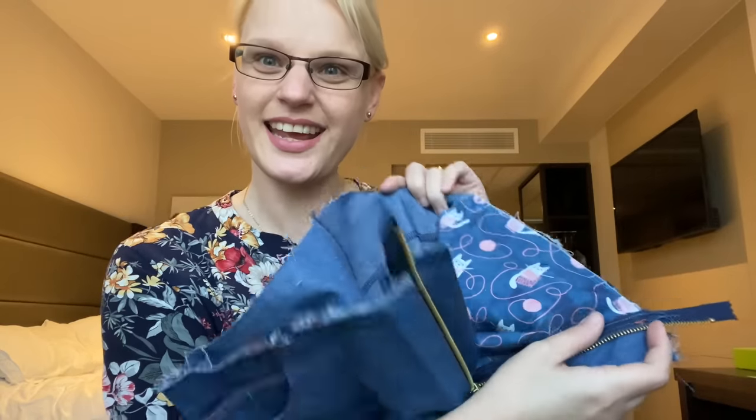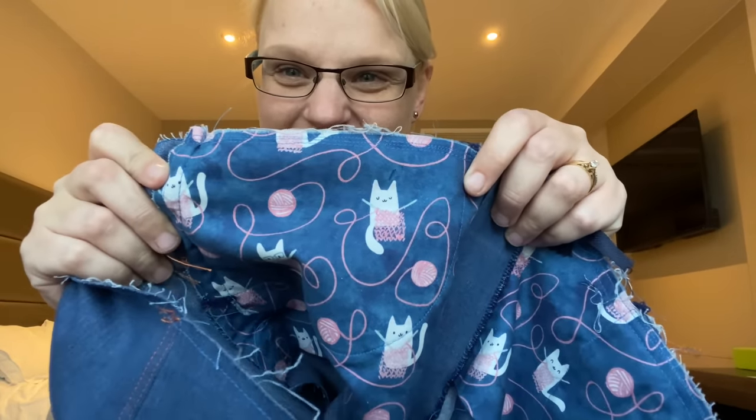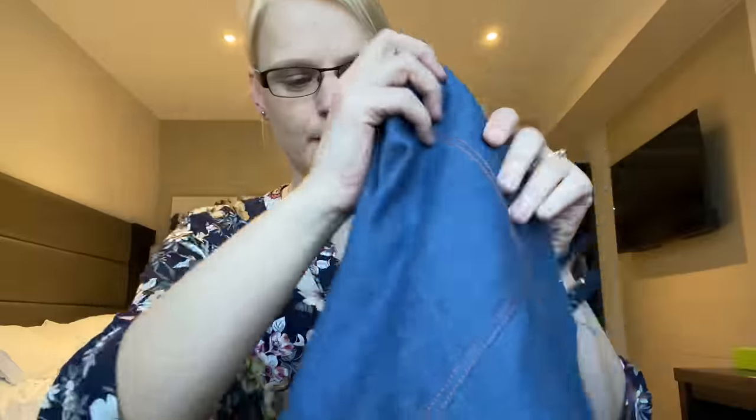Do you like my lining? I love that lining. It was given to me by one of my lovely followers, Nancy. She sent it to me, and I just thought it would be absolutely perfect to put in my jeans, because I just thought every time I wear them, then I'll be reminded of that. And look, isn't it lovely with those little kitties? I love it. More top stitching at the back. I love how that all matches up.